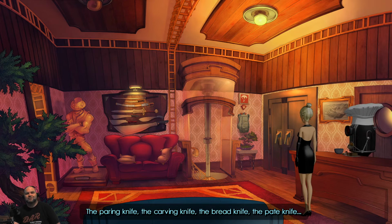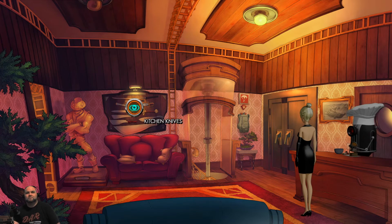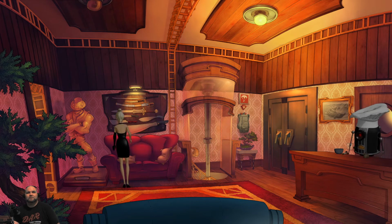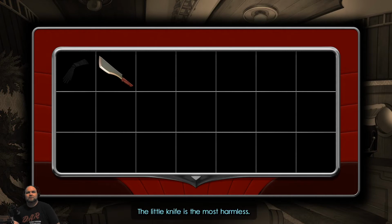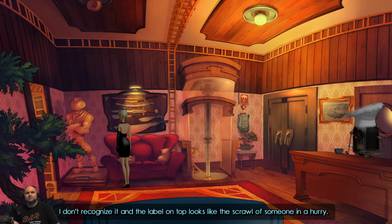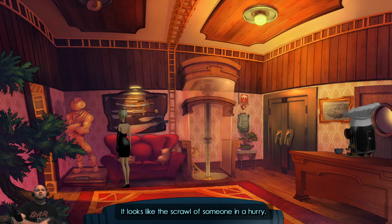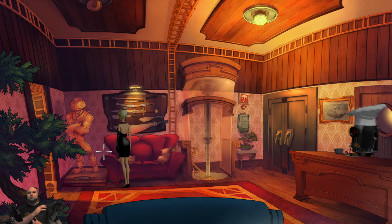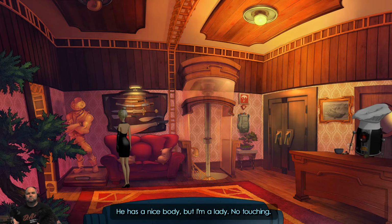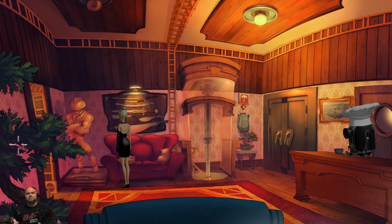Kitchen. The knife. Paring knife, the carving knife, the bread knife, the pâté knife. It's a good knife. The little knife is the most harmless. I don't recognize it. And the label on top looks like the scrawl of someone in a hurry. He has a nice body, but I'm a lady, no touching.